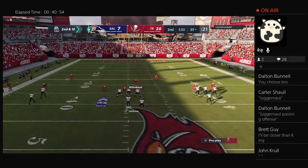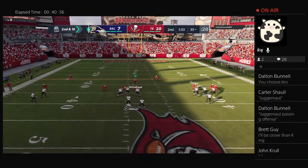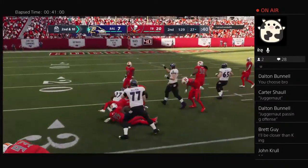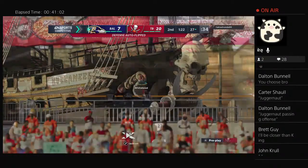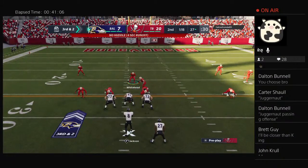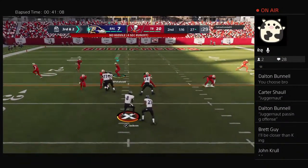Oh, you cannot be running my defense or my offense against me. Jackson on the give to Dobbins. You think this is the game? 8 to the 27-yard line. He was tackled at the 27-yard line. A gain of 8 yards.